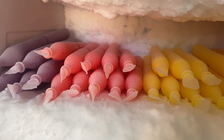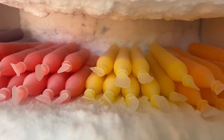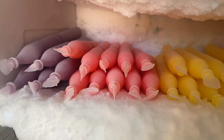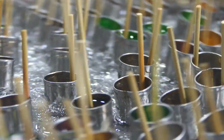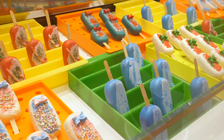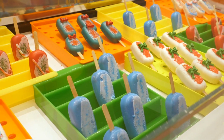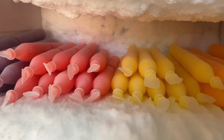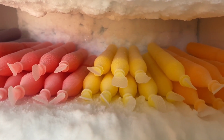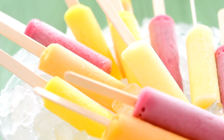Artificial sweeteners. While they promise fewer calories, options like aspartame or saccharin can leave an unpleasant aftertaste and may cause digestive discomfort. Go natural instead. Excess sugar. Traditional ice candy often uses refined sugar in excess. Reduce this by choosing natural alternatives like honey, maple syrup, or stevia. Artificial colors and preservatives. These chemicals might make your ice candy more vibrant, but they also bring unwanted health risks. Stick to natural ingredients like fruit purees for natural color and flavor.